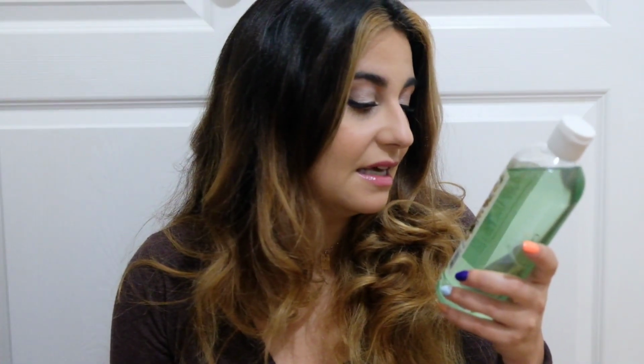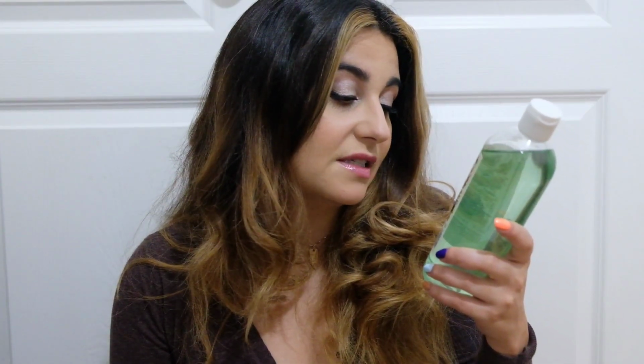I never picked it up in person when I visited the States. I don't know why, I just forgot, and I kept putting it off and off and off. Then finally I just ordered it off Amazon. I got the 16 fluid ounce, so it's 472 mils, in the plastic bottle.